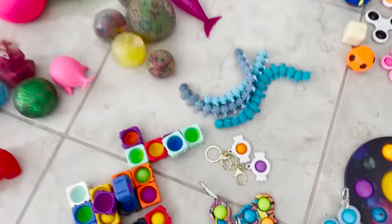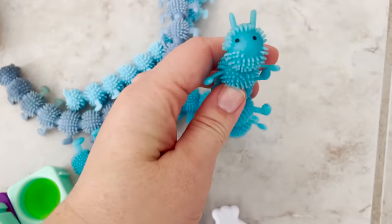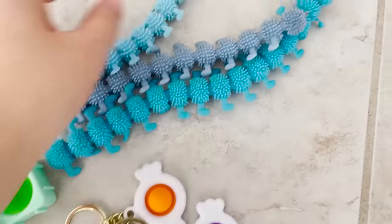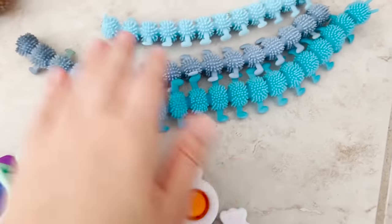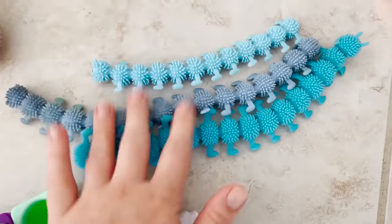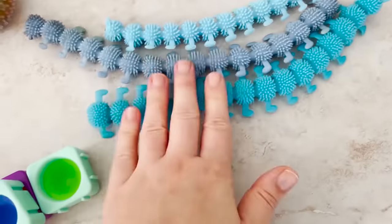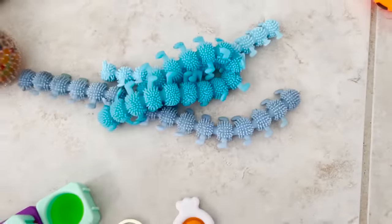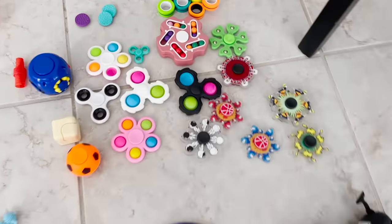Now we're gonna move on to these little, I don't even know, what are these? But look how dirty they are. They're filthy. Well, they're not actually dirty. I wash them, but they just stay looking grimy, but they're not, if that makes sense. I wash them, they just continue to look dirty, but these are so fun. Okay. Next, let's go over to this area.